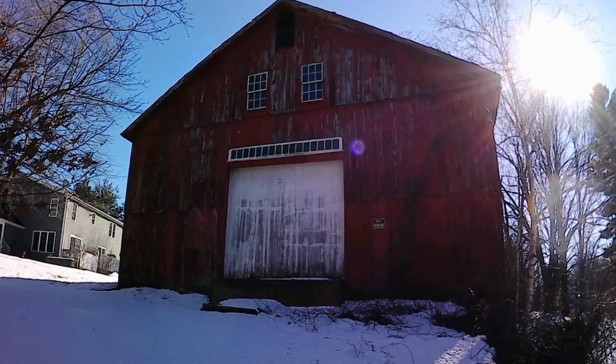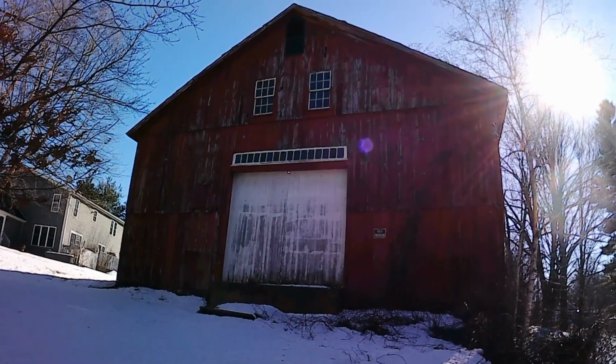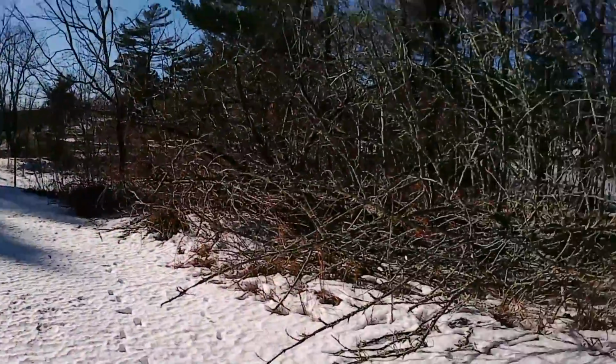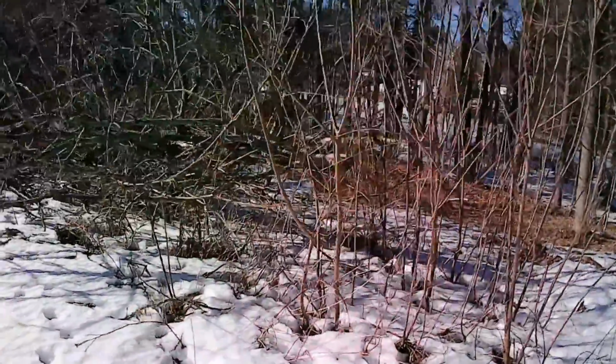Yeah, no problem. Everything looks good. No new damage. Funny. Barn stood up, tree came down. Came down right about where we wanted it too. Excellent.